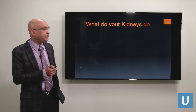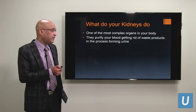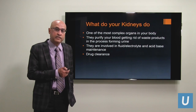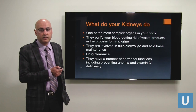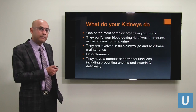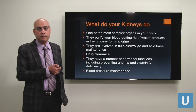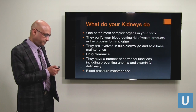What do your kidneys do? Kidneys are one of the most complex organs in your body, and they do multiple functions. They purify your blood. They're heavily involved with acid-base, electrolytes and fluid management in your entire body. They are also heavily involved with drug clearance. So the medications and the drugs that you take are cleared by the kidneys. They also have a lot of hormonal functions, including anemia management. So the hormone Epogen is synthesized by your kidneys, and vitamin D activation also happens in your kidneys. And kidneys are also very central to blood pressure management. So kidney disease causes high blood pressure, and high blood pressure also tends to cause kidney damage. So it becomes a very vicious cycle.